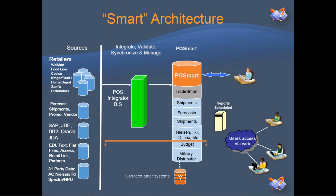So underneath this first orange bar is the underlying architecture of our smart solution. And then on the front end, we've got our Blue Sky Suite. And our Blue Sky Suite of tools is basically various levels of power user tools for our reporting.